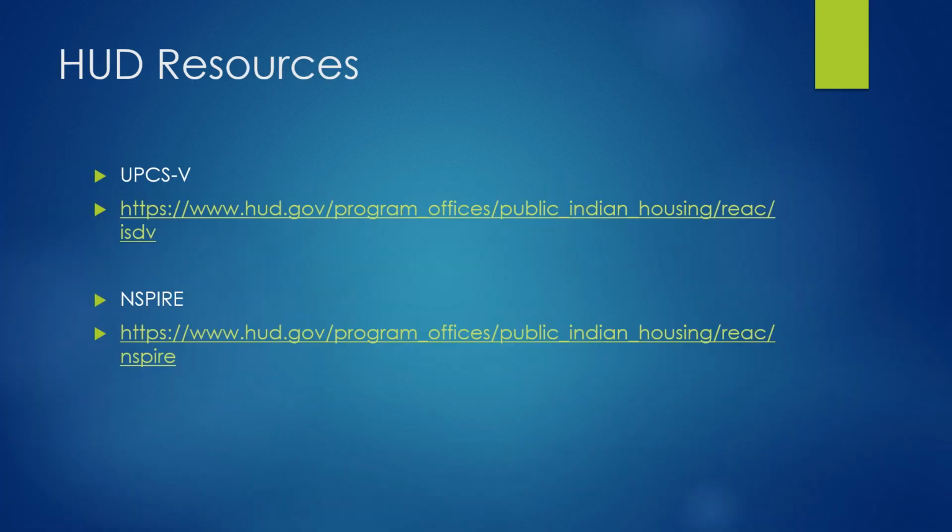There are some additional HUD resources for UPCS-V, as a person can go on these links. If you type in NSPIRE or if you type in UPCS-V into web searches, you should be able to find that information. Again, look for information that is directly from HUD, not from other organizations. The same thing is with Inspire. Look for HUD direct information, not information from other companies, as you want to be able to learn directly from HUD how they were handling things, not how to cheat the systems, but how to create healthier units and utilize these new systems and trainings for the betterment of your own agency and your clients.